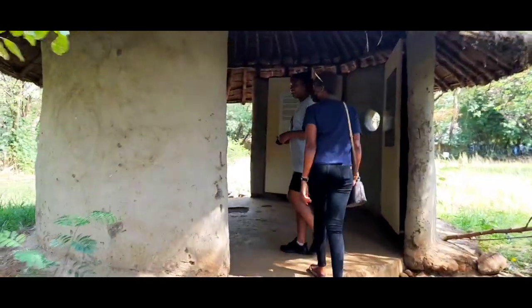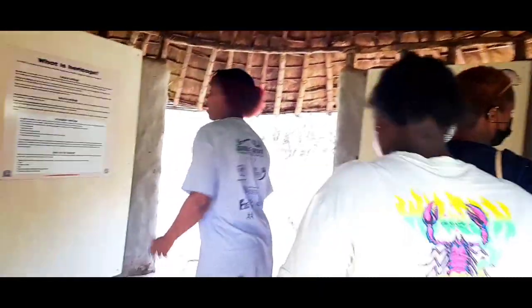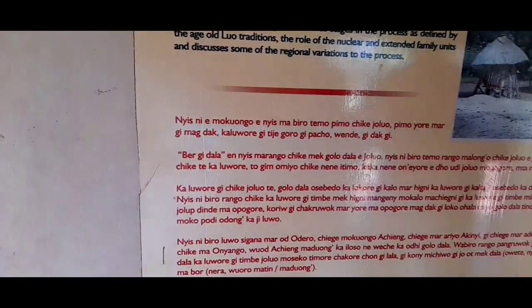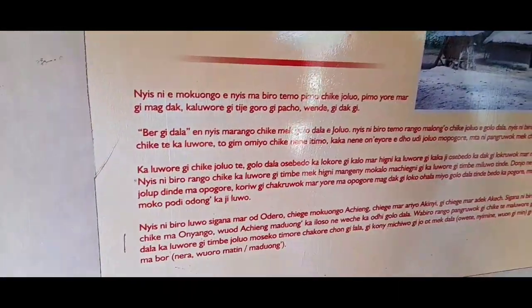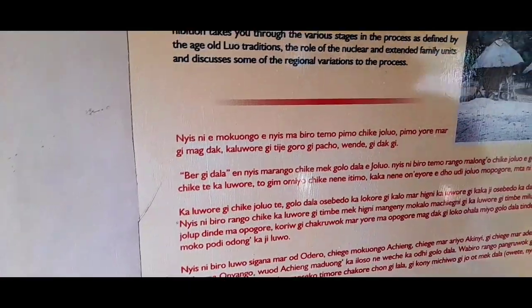Went through this beautiful thatched hut in which it talks about the Luo, their culture, their heritage, and of course where they came from. So my friends, we were trying to speak in Jaluo, but just listen to us.